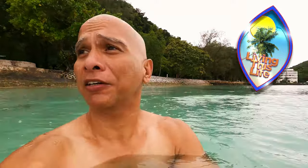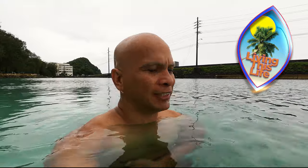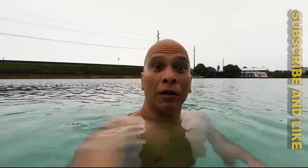The water's so clear, it's like I don't even need a mask. I feel like I stepped back in time. I feel like I'm on Guam, where I grew up in the village of Umatic back in the 70s and 80s. Beautiful. Palau. You got me.